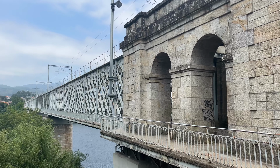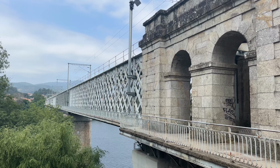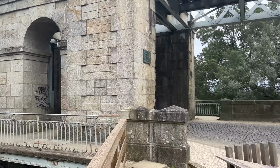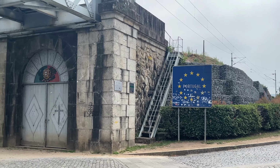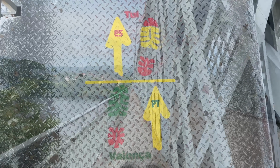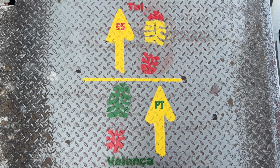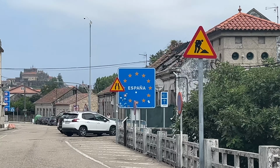Right after leaving Valença, you kind of come down the hill and the Camino goes right to this bridge, and this is the bridge that leads over to Spain. So I'm still in Portugal, and there is the Portugal sign. Is this the official point where we cross from Portugal into Spain? Maybe. And we are in España.